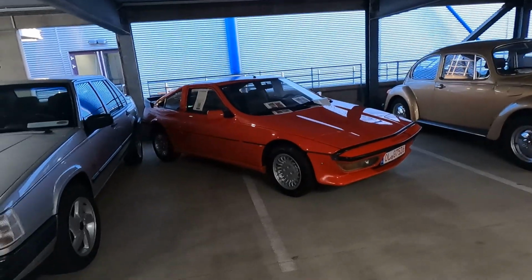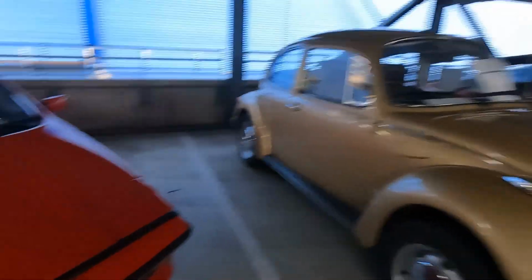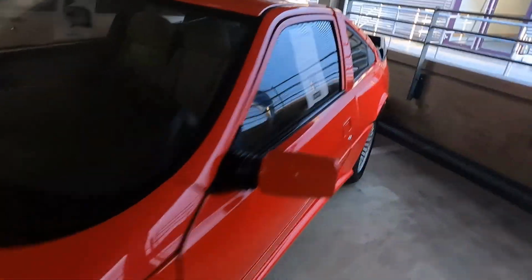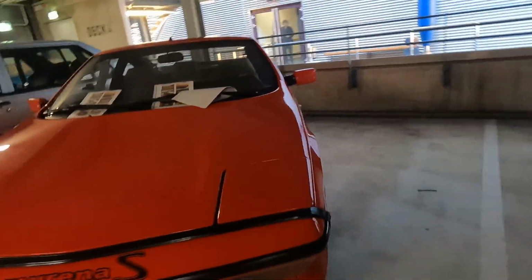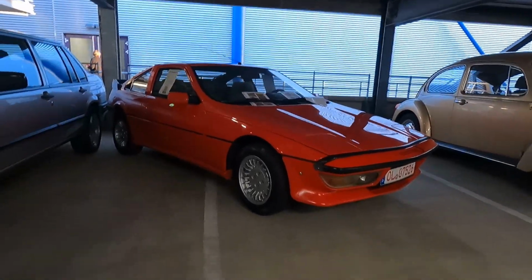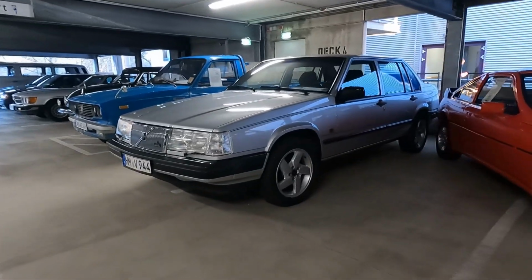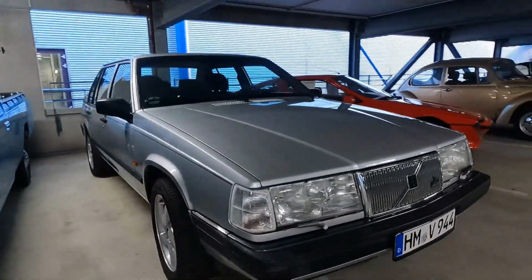You know, I love everything Matra. Put a Matra badge on this and I'm excited. So I love the Matra, I love everything Matra, because it is so strange with its 3-seat layout. It's a fantastic looking car to me. Probably some trouble involved if you own one of these. Probably almost no trouble at all involved owning a Volvo 940.